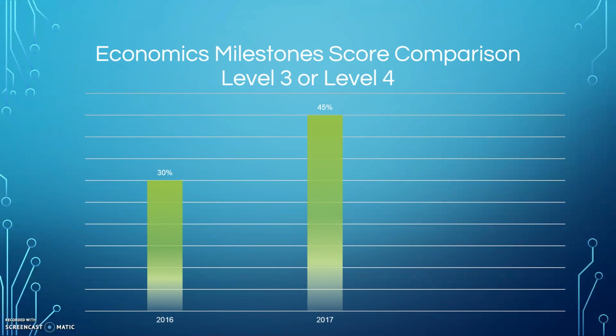So when we looked at 2016's test scores, at the end of the semester, when we got our Milestone scores back for Econ, in 2016, 30% of his students were level 3 or 4. In 2017, after the implementation of Edmodo, that number grew to 45%. So we had a 15% increase in students who scored level 3 or level 4.